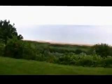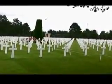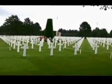This is Omaha Beach. What are those ships out there? Just regular boats? Yeah. This is the cemetery. 9,000 men are buried here.